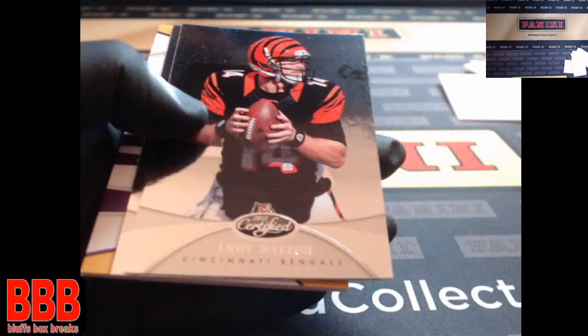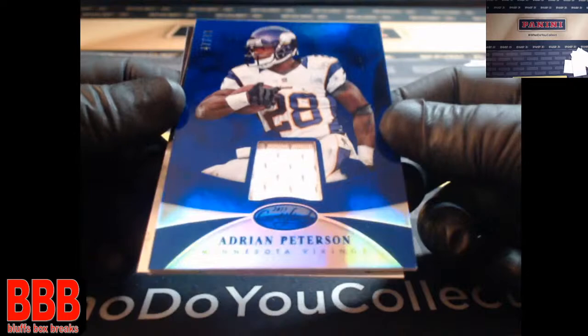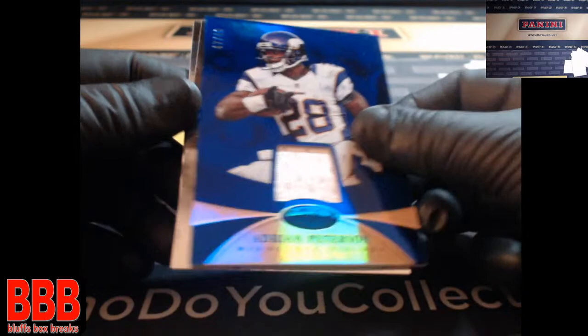Last pack. Good luck, guys. Appreciate everyone joining us tonight. Amendola, Andy Dalton, Sidney Rice, Adrian Peterson. It's a 49, 47 of 49. This one, a blue one for the Vikings. Snagging the last hit. Little AP jersey. Blaine Gabbert and Randall Cobb base.